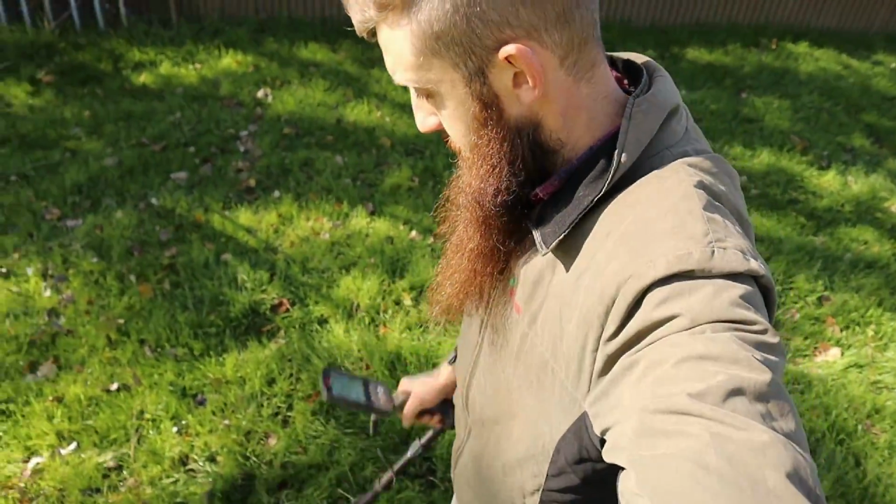So now that we're out with these oak trees, I'm hoping that we will have the chance of finding some of those things. The only problem is I've been told that the highway used to run hard up against these trees, so we've really only got the base of these trees to detect.